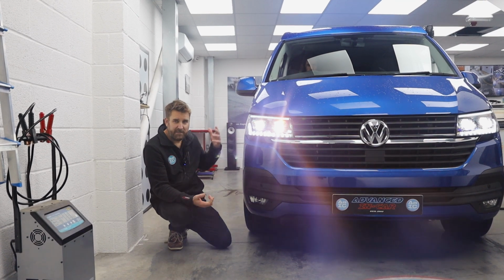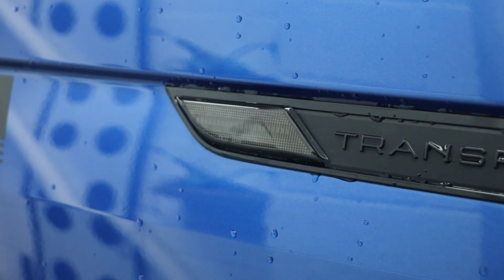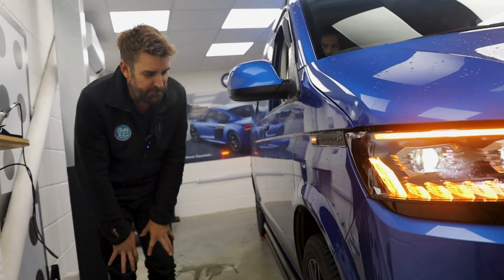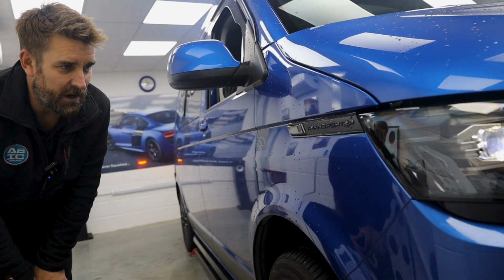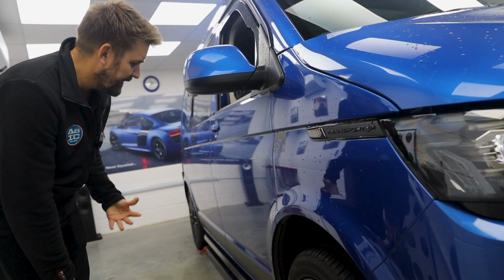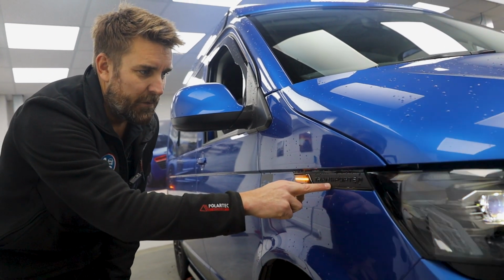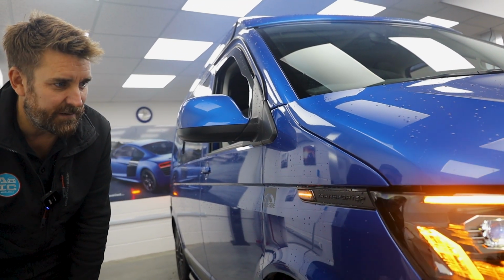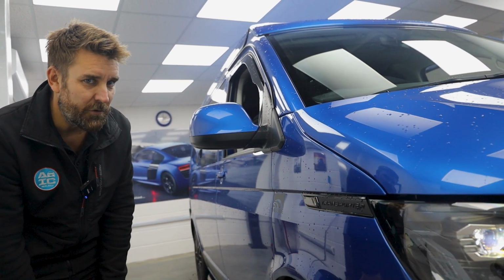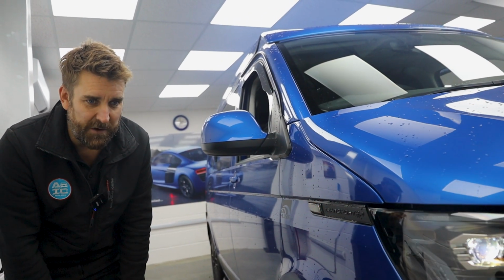Now, at the same time, we've also then done the Transporter HQ side dynamic indicators. So these are relatively simple, actually a little bit fiddly, but relatively simple to take off and remove. And Sammy can come around here. So Richard's just switched these on. These are the smoke black edition, and the reason why we've done that is because this van is already relatively stealthy, plus you've got the transporter panel in black here. It would just make sense, otherwise it would look a little bit naff. These come in clear or stealth black. So we've gone with dynamic side indicators, all LED front headlights.